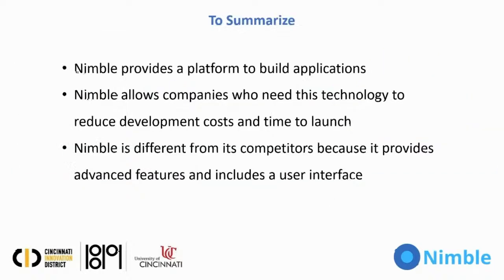To summarize, Nimble is a platform for others to build applications on top of. It allows companies who need web-based IDE technology to reduce their development time and cost. And it's different from existing solutions because of the advanced features that we provide and the ability for us to include a user interface for users to use as well.